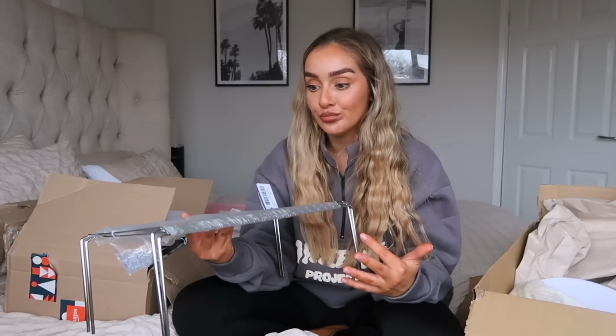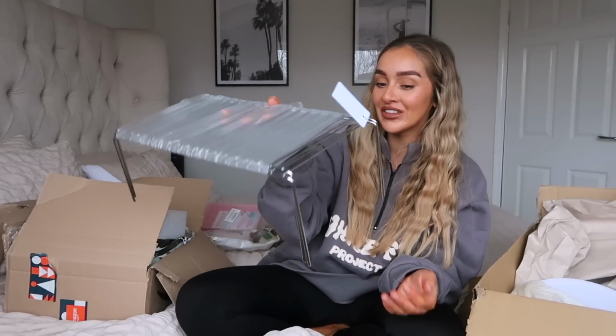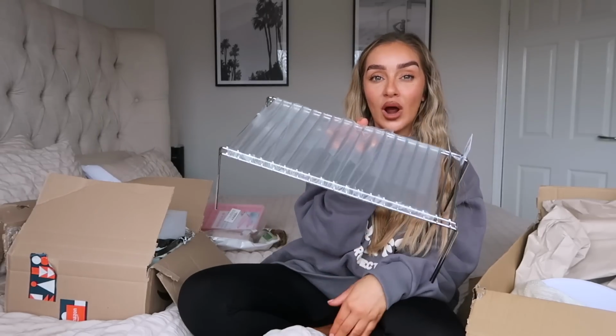I feel like sometimes when you order things online, you don't properly look at the measurements and know how big they're going to come. But they look about right. So I've grabbed those for my kitchen organisation.